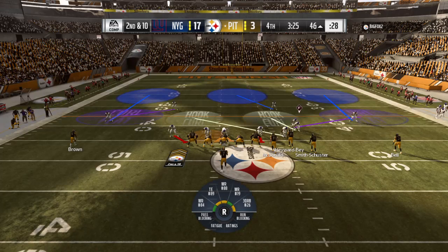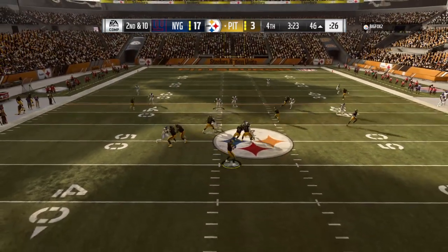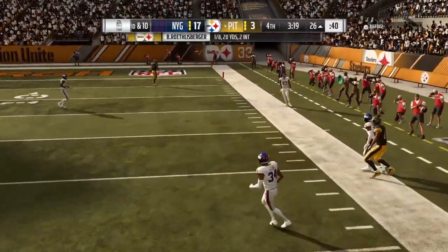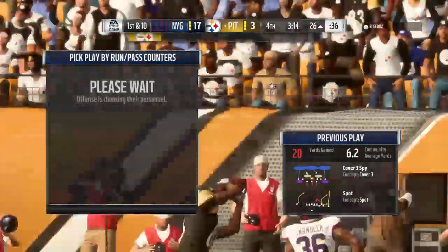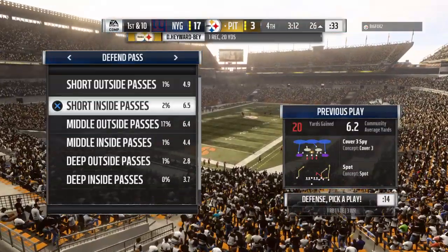One set, eyes up, one set. From the gun, it's Roethlisberger. Toward the sideline, and look at that catch. Dragging the toes, and that's going to be a 1st down. Well done. A good pick up there of 20 yards.